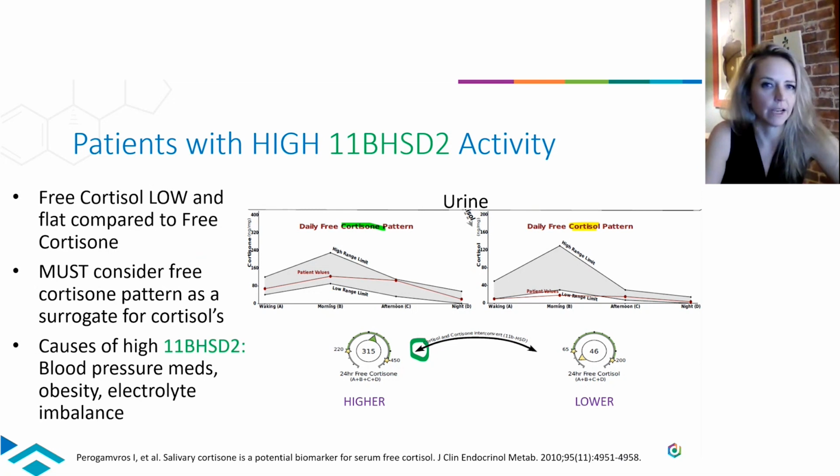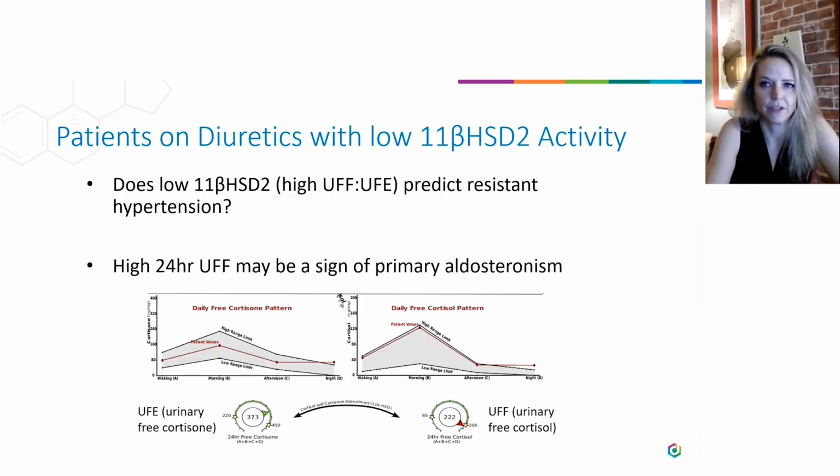They're blocking angiotensin 2 activity. And remember, Ang2 slows 11 beta HSD2 when it binds its receptor in the kidney. It's the AT1 receptor, and it's going to slow down 11 beta HSD2 activity. You also can see this pattern naturally in obese patients or patients who have electrolyte imbalance. You might see a push over into the cortisone metabolites, but definitely on the diuretic meds.